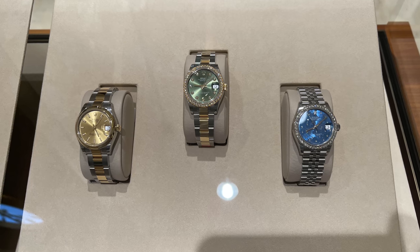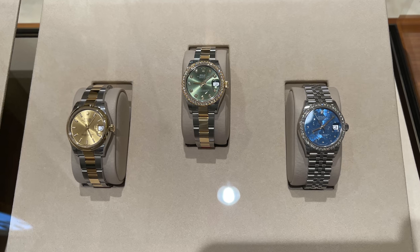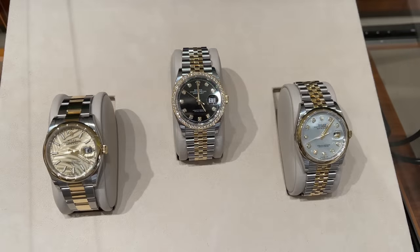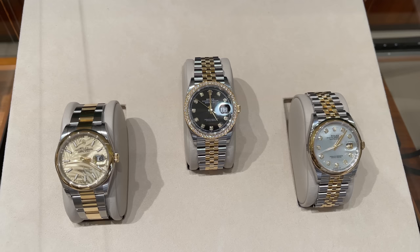It has this new flowers dial with the diamonds, and over here it also has the diamonds bezel. So if you are looking for a watch for the wife, this would be an amazing catch. Some two-tone 36mm datejust. The one on the right is with the champagne dial and the palm motif. Not a bad catch. Smooth bezel and oyster bracelet.